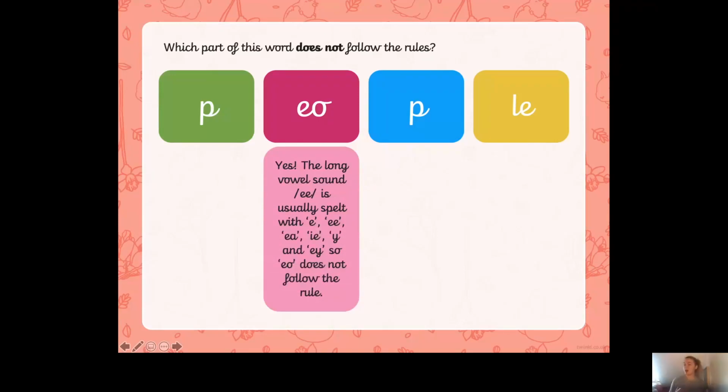So the EO does not follow the normal rule because the long vowel sound E is usually spelt with a single E, a double E, an E and an A, like I said, in the word tea, an I and an E, like in the word tie, a Y, or an EY. So look at all of those different graphemes that we can use for E, but we've chosen in the word people to have a completely different way of spelling it. So that is why it's a common exception word, because we spell it with an E and an O. So we don't use any of the other graphemes like an E, a double E, an E and an A, an I and an E, a Y or an EY.